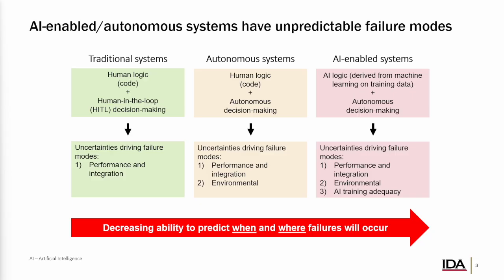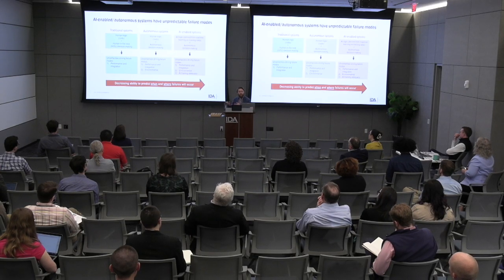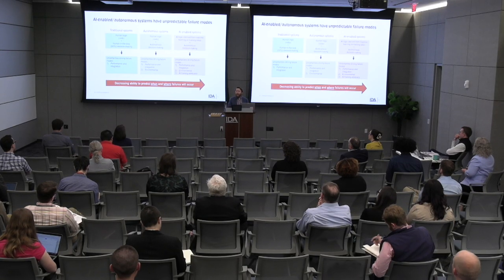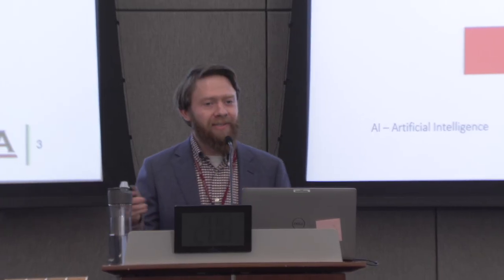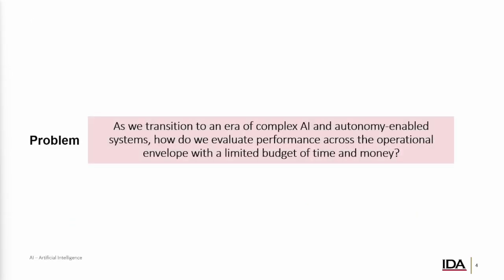And AI removes the deliberately engineered piece. No longer do we have software engineers and SMEs designing the system. We now have a bunch of training data and a very adaptive neural network that are combined to then learn how to accomplish the mission. And the issue with that is that these AI models tend to fail in ways that are very unexpected. So all of this combines to say that we face the issue of having to test these extremely complex systems with our very limited budget of time and money. So how do we do that?